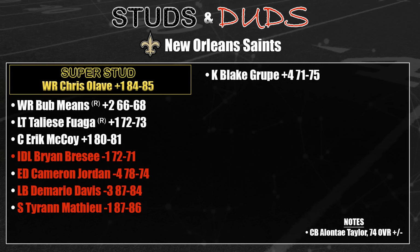Typically, the run blockers that struggle as pass protectors are right tackles, so it's a little interesting that he's on the left side there. But still good to see him just destroying dudes in the run game. He's a fun player. So he's getting a +1, would be more if his pass protection efficiency was better.